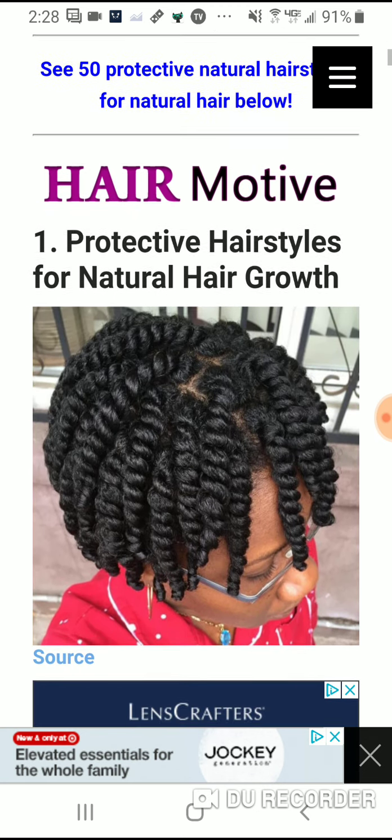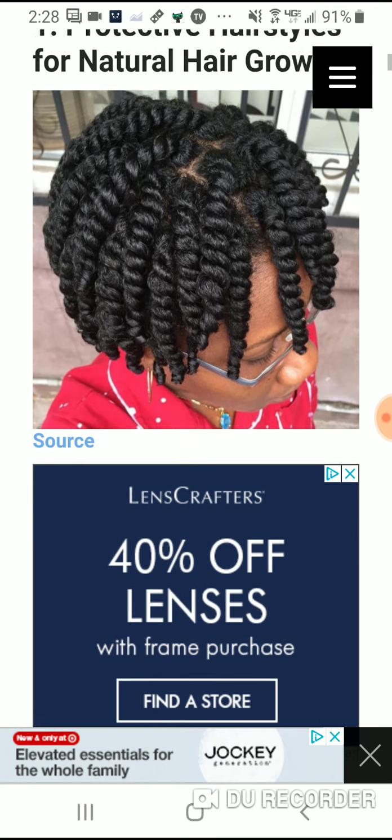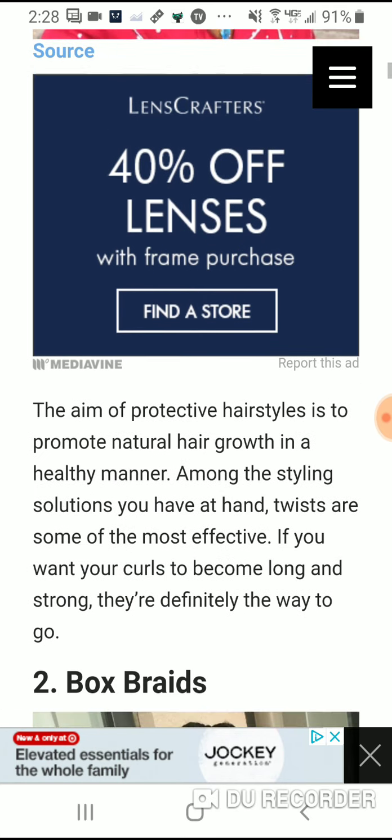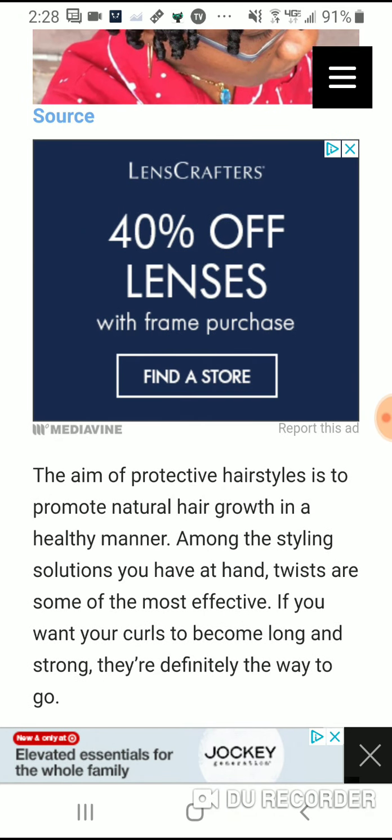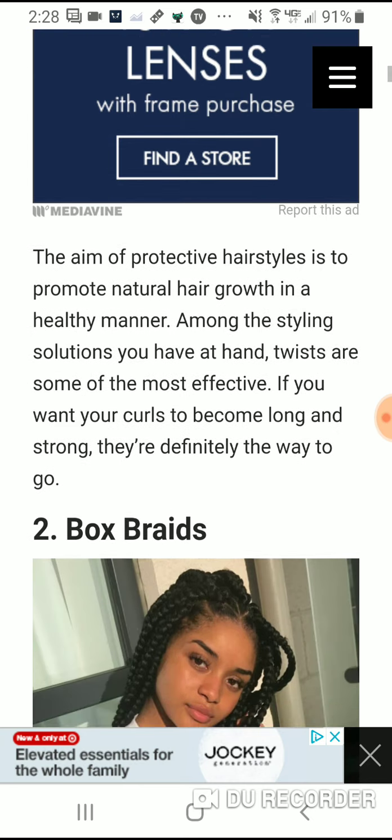So, let's get started. Number 1, protective hairstyles for natural hair growth. I don't want this style though, but let's see what it says. The aim of protective hairstyles is to promote natural hair growth in a healthy manner. Among the styling solutions you have at hand, twists are some of the most effective. If you want your curls to become long and strong, they're definitely the way to go.